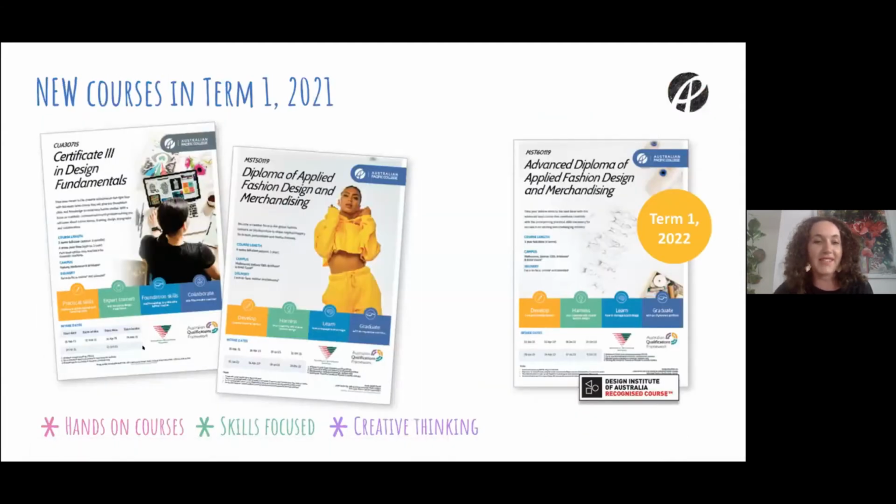Okay, so the reason we're here today is to talk about our new courses coming in Term 1, 2021, and that is the Certificate 3 in Design Fundamentals and the Diploma of Applied Fashion Design and Merchandising. These are really hands-on courses, they're skills-focused, and they're all about creative thinking and exploring people's styles and how they want to represent themselves and their individuality as a creative. In Term 1, 2022, we will see the Advanced Diploma for Applied Fashion Design and Merchandising beginning for overseas student cohorts. However, it is open to domestic students now.